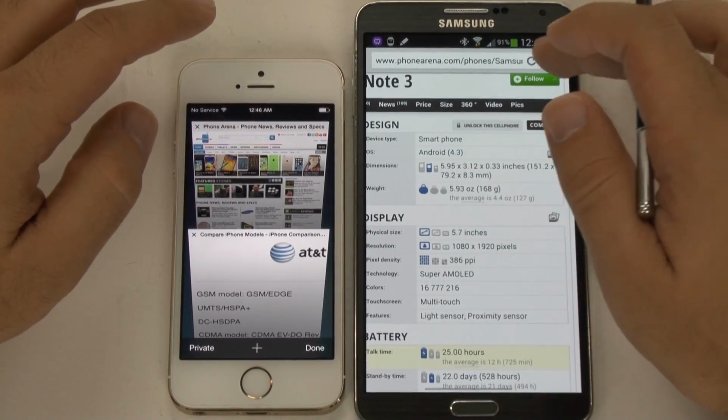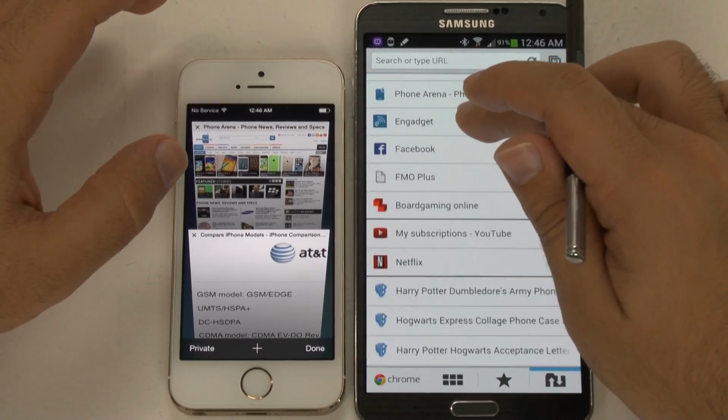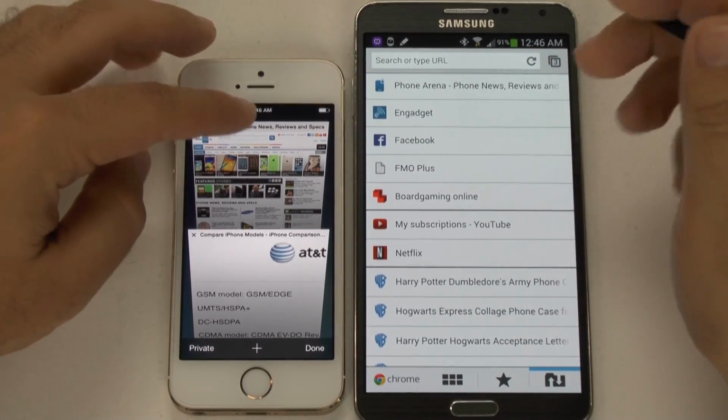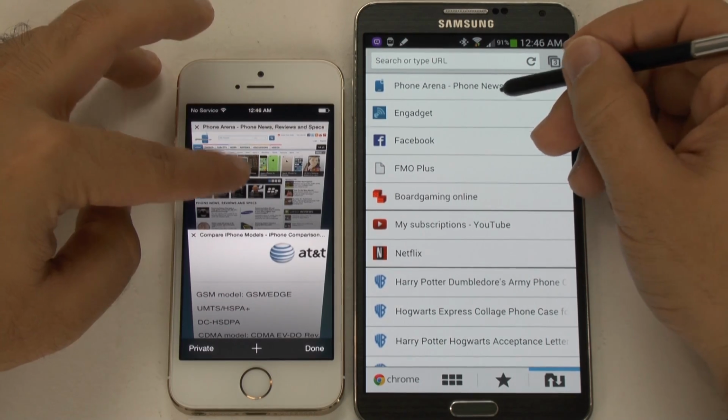We're going to move both of them to load the same page. And I think both should reload. 1, 2, 3.